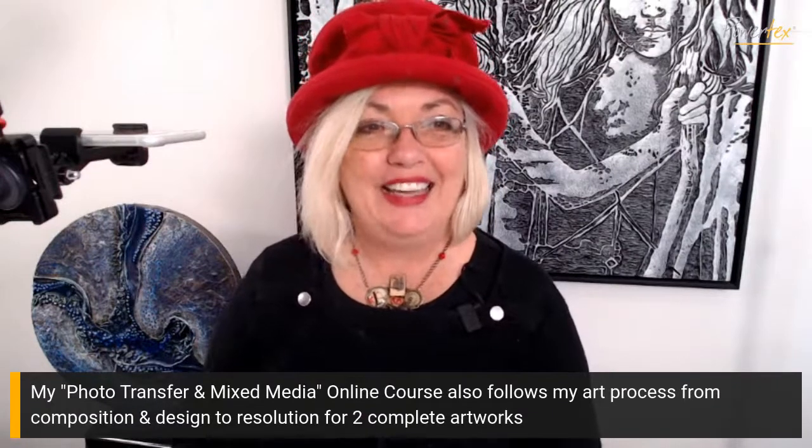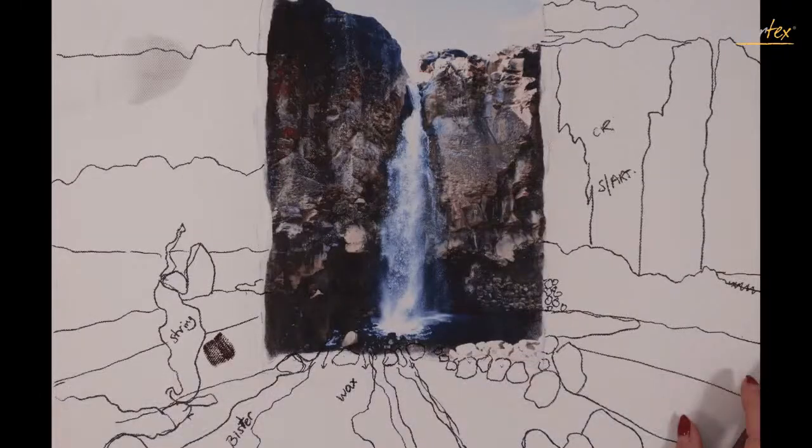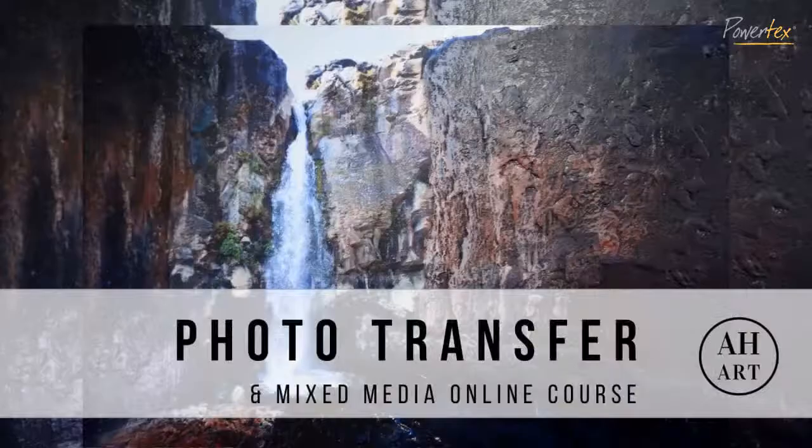So you can see here, this is one of the design ideas that's actually in the course, and you can see how I've drawn it out, and I've put notes on the canvas as to some ideas that I can try with it. I know many of you would have seen the finished artwork, and so this is how it actually begins.